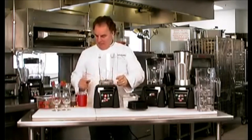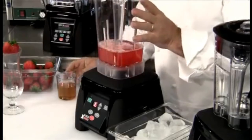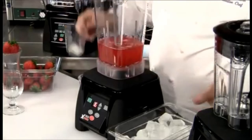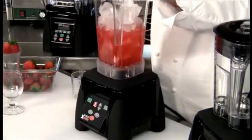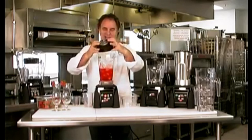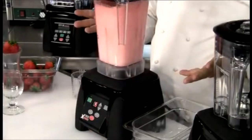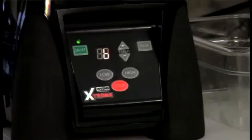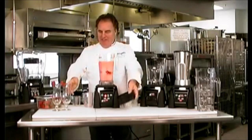We have a 10 seconds timer here. I'm gonna do a strawberry daiquiri with a strawberry mix, some rum, a bucket full of ice. You think I can't do it? Watch this. Even one more last ice cube. See? Didn't have to do anything. And now I'm gonna have a fantastic drink.